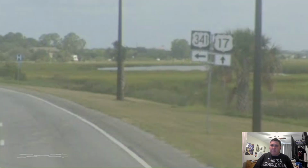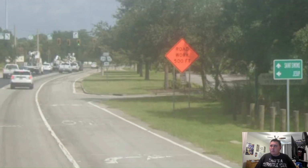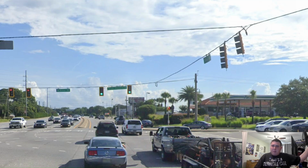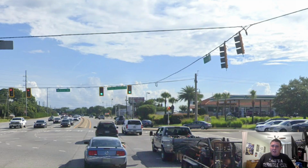Still in the Brunswick area, we're meeting US Highway 341, and this is its southern terminus. Personally, if it ends at US 17, why can't it be a child of US 17 instead of a US 41 child? And now we're meeting US Highway 25 and Georgia 25, and they're signed for Jesup, while we're signed north for St. Simons. Okay. Here we're meeting the FJ Torras Causeway, which this intersection was requested by Speedboy14, because he takes this causeway over to St. Simons Island, where he goes on vacation sometimes. So thank you for this request.